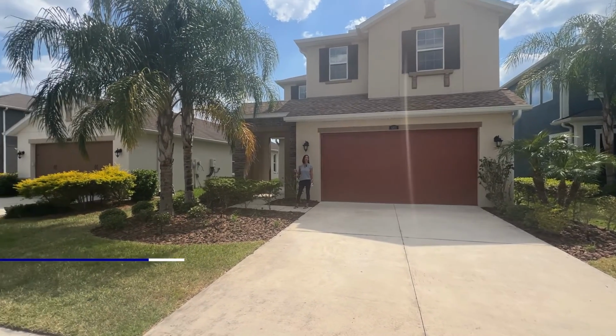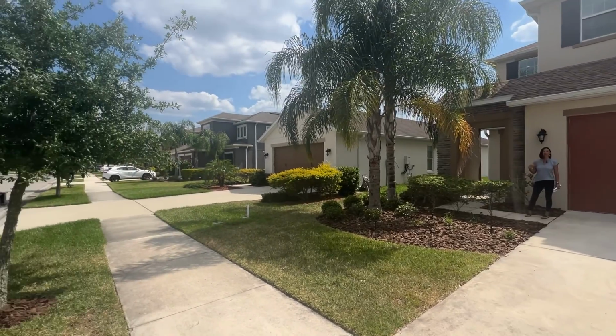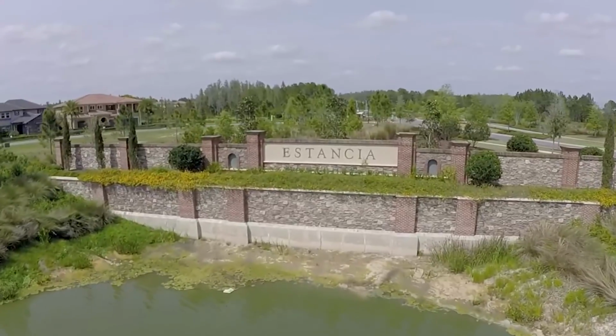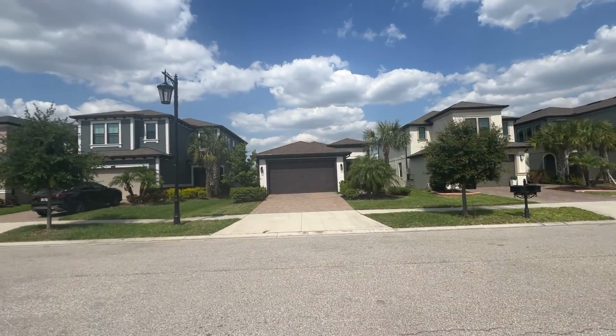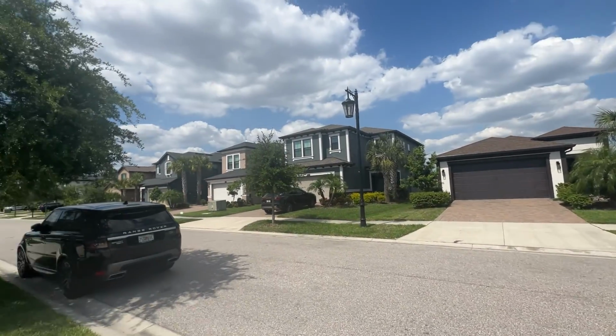We are in a gorgeous community, actually one of my favorites. It's called Estancia, and it just gives a vibe of, I feel like more of a Colorado, like Midwest type of vibe.